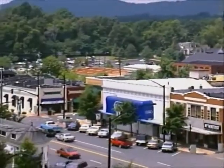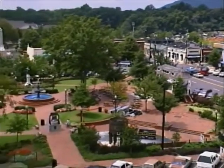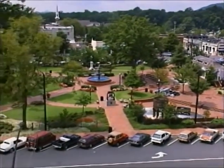All this awaits you in historic Marietta, where history repeats itself every day, and you can take with you your own memories of my hometown.